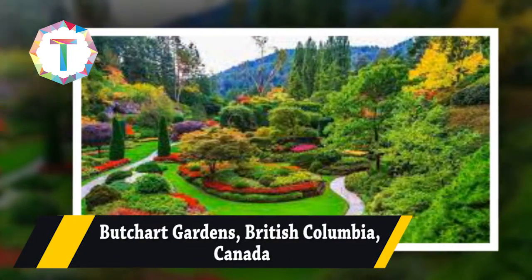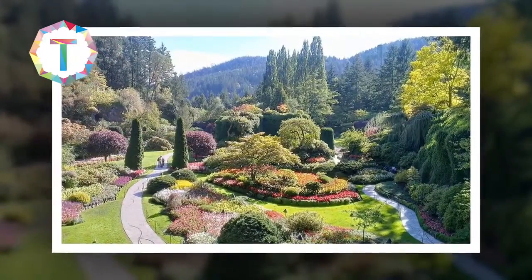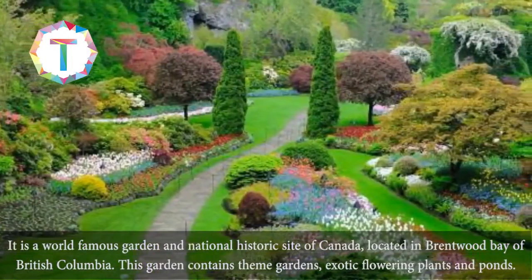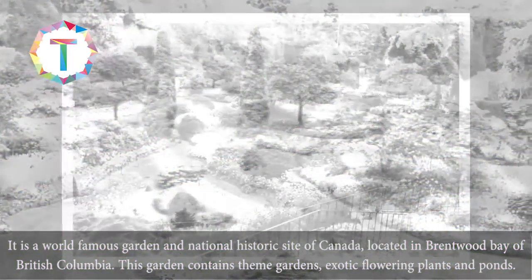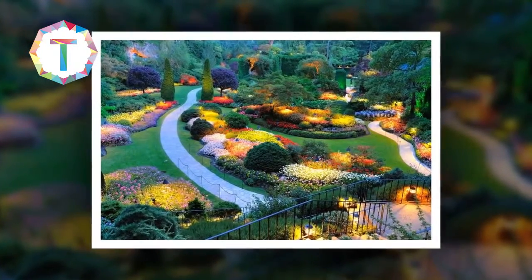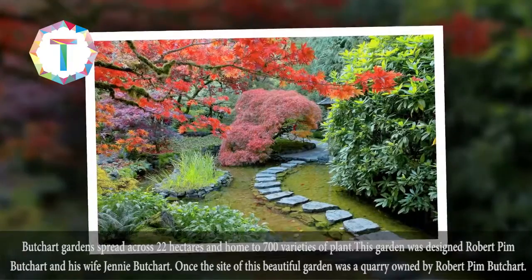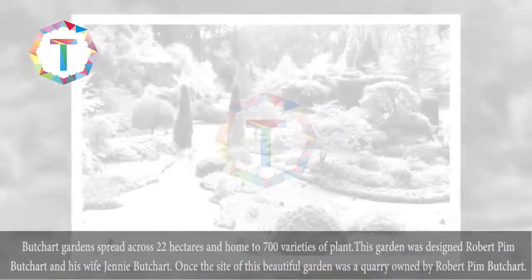Butchart Gardens, British Columbia, Canada. It is a world famous garden and National Historic Site of Canada, situated in Brentwood Bay of British Columbia. This garden contains themed gardens, exotic flowering plants and ponds. Butchart Gardens spread across 22 hectares and is home to 700 kinds of plants. This garden was designed by Robert Pim Butchart and his wife Jennie Butchart.